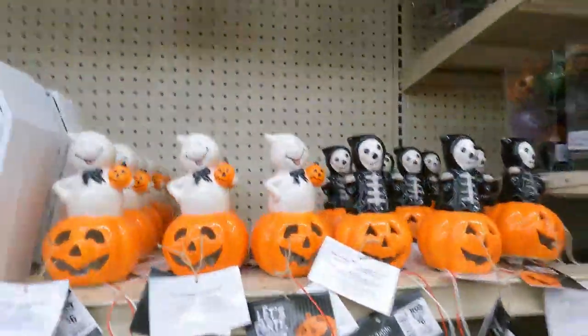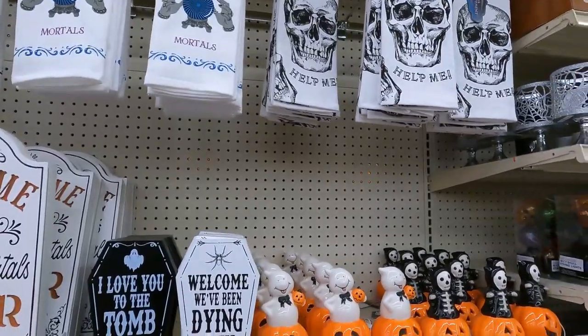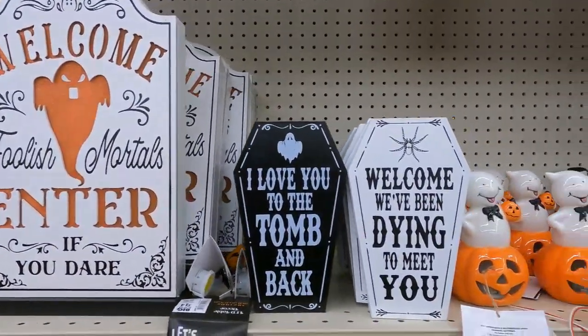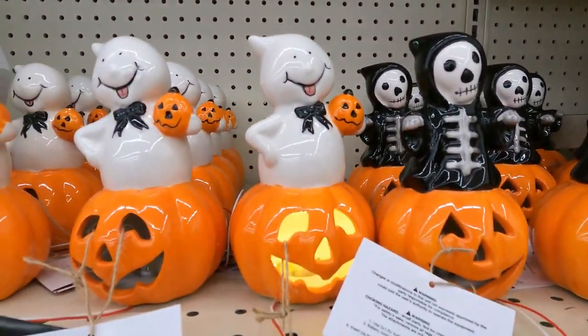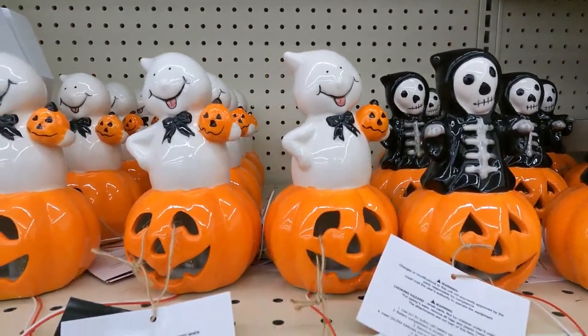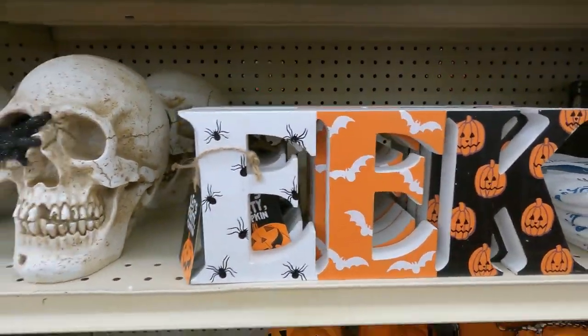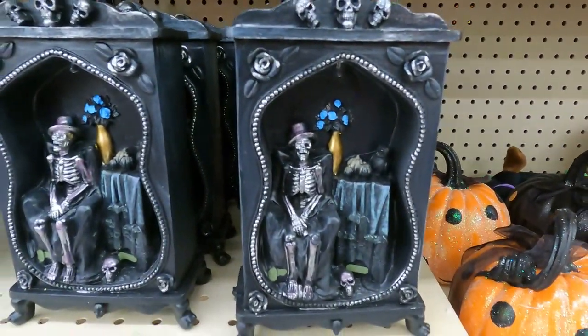And let's see. How do we put this back? Kitchen towel. We shouldn't put this back. Mm-hmm. All the decoration. Look at this one, Dada. Glowing up lights. Let's see, these glow up, I think. Yeah, those are super cute. I can't see it. Now look at this. Oh, I see it. Oh, that looks cool too. That skeleton in there?